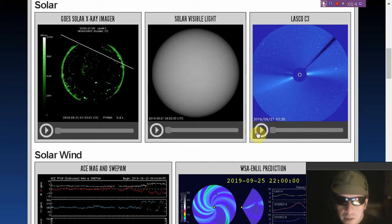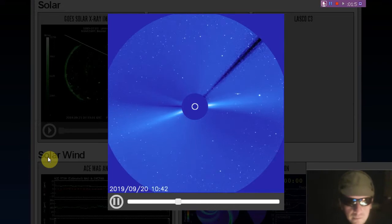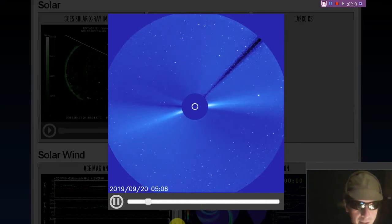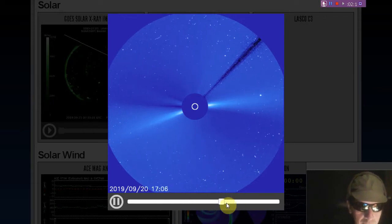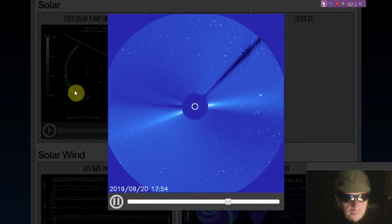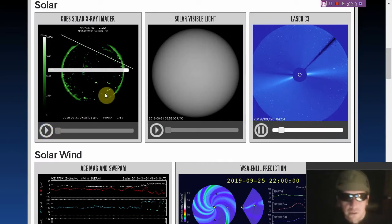And here's the LASCO C3 image. We're going to look at the GOES X-ray imager also in a moment. And you can see right around... Hang on a minute, let's let that play again. Right around this area, you can see some plasma incoming on both sides. Maybe you can't see that. It's pretty diffuse. It's not the kind of thing that's going to cause any major geomagnetic storms. But we cover it because everything is a dry run for everything else, folks.